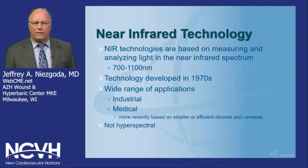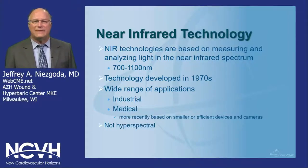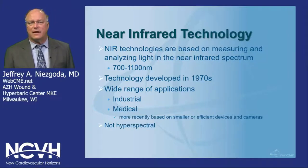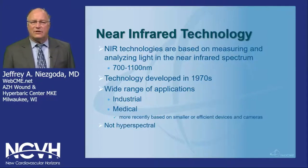So what is near-infrared technology? Near-infrared technology is based on measuring and analyzing light in the near-infrared spectrum, primarily between 700 and 1100 nanometers. This technology has been around for a while. It was developed in the 70s and had a wide range of applications back then, primarily industrial. But because they've been able to downsize the device and make the chips for these imaging devices smaller, it's moved into the medical arena.